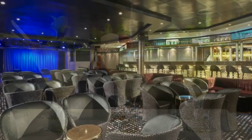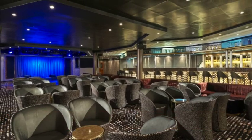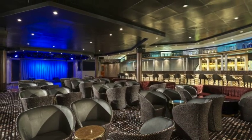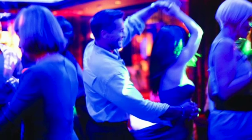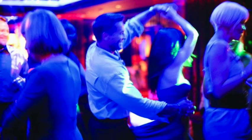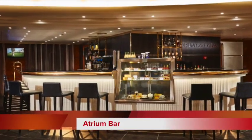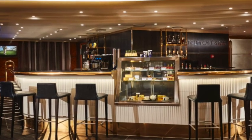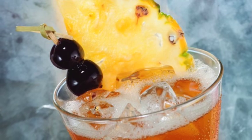Another option is the Bliss Ultra Lounge, an energetic place. It's a great late night spot. If you're looking for fun at night, head to the Bliss Ultra Lounge. The Atrium Bar is a great spot right at the center of the ship, the central hub where you can grab a coffee or a cocktail and just hang out and enjoy your time at sea.